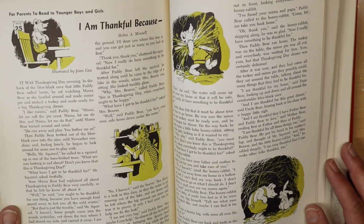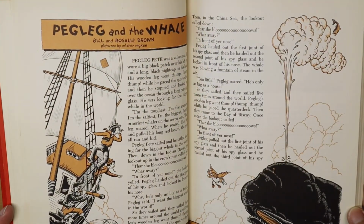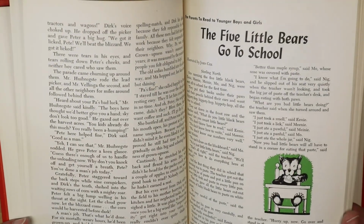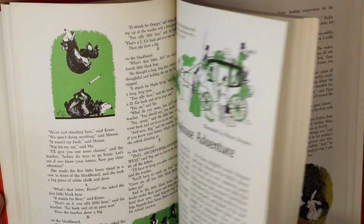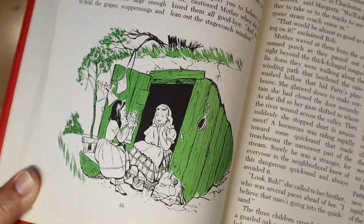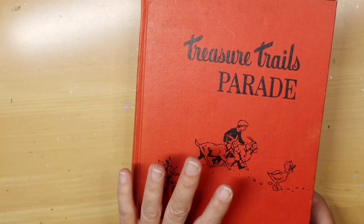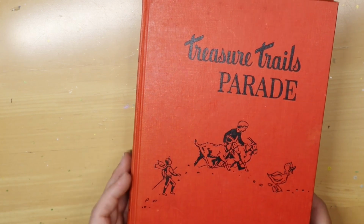I am thankful because, yeah, this is a really nice book. Pegleg and the Whale. Got a little bit of everything in here. The 5 Little Bears Go to School. That sounds like a book I would like. A Playhouse Adventure. Look, the girls are playing. They've got their dolls out there. So yeah, this I'm going to read. I'm not going to cut into it at this point. I would photocopy if I wanted the pictures, but I am going to read these. I'm curious.